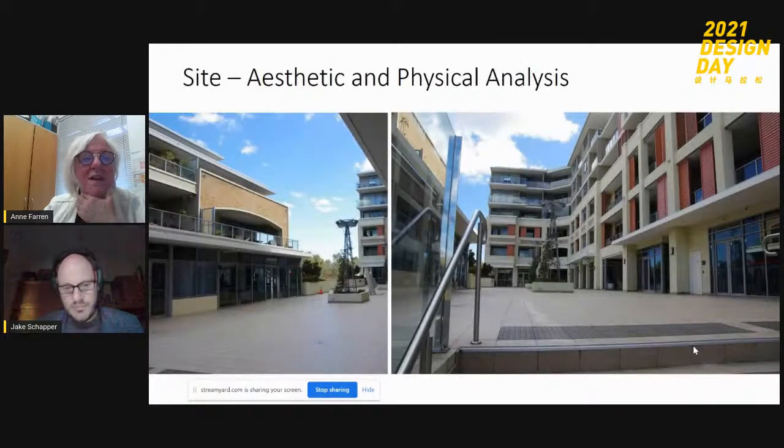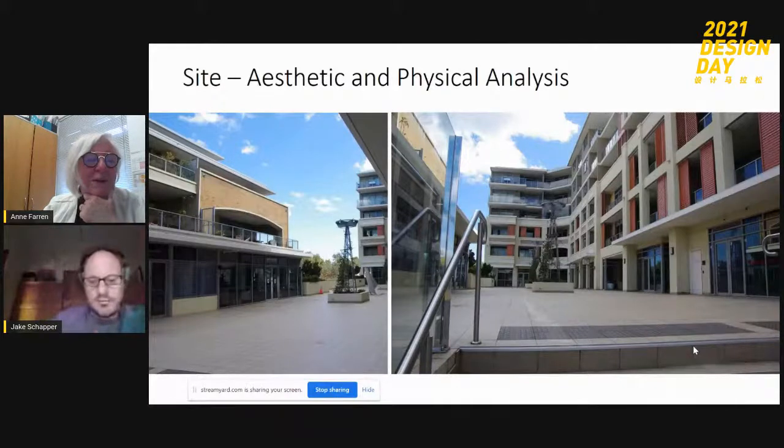This is the site. I'll hand to Jake to talk about the site. The students have done a bit of site analysis, the aesthetics and physical analysis. You can see from this it looks pretty bland. It's not a very inviting space anyway.